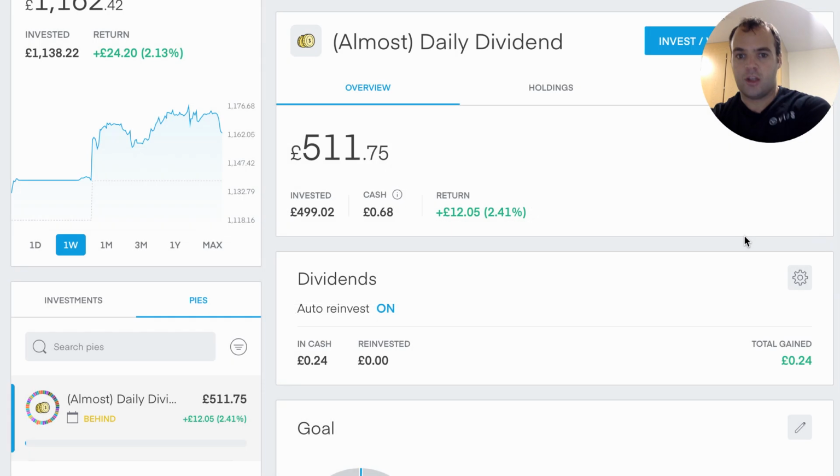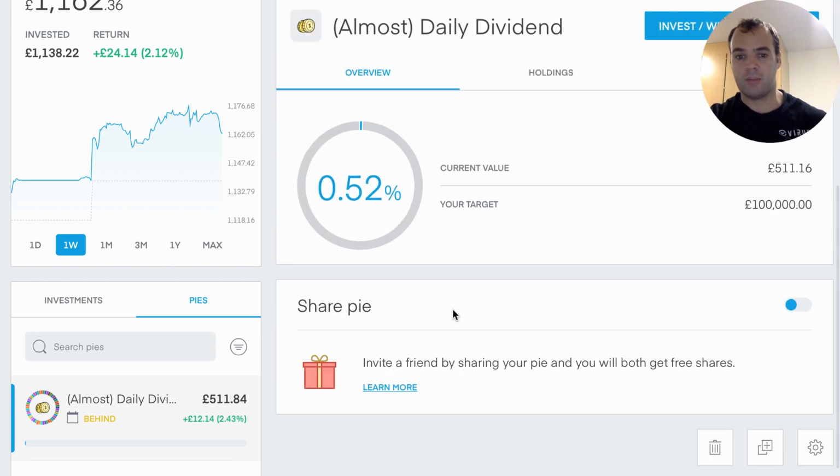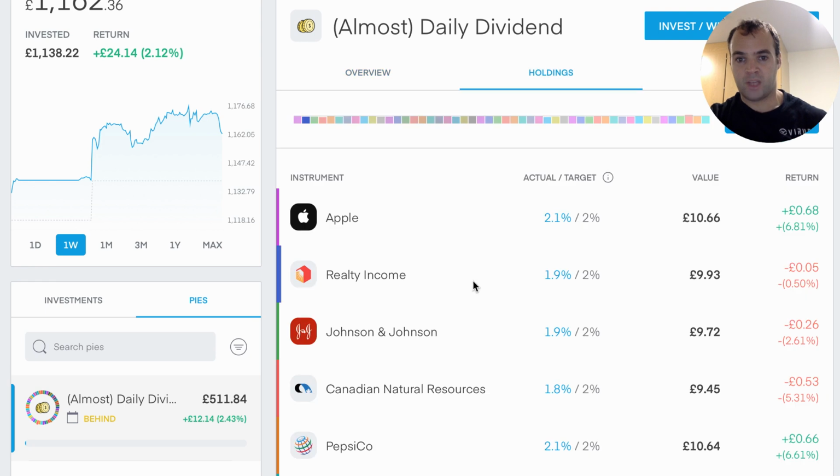So the good thing with the almost daily dividends, the name says it, once this portfolio or this pie starts growing, hopefully I'll start earning a dividend every day. Like I said, I've got to keep investing into this pie, get that number as high as possible, and then pretty much this can grow and then the dividends will start rolling in. Like I said, the more I have in these companies, then obviously the better the income is.